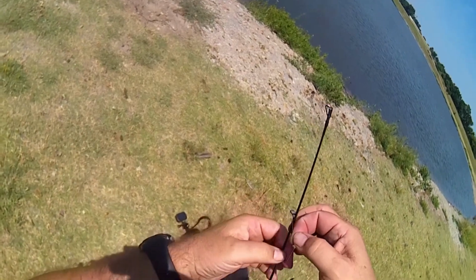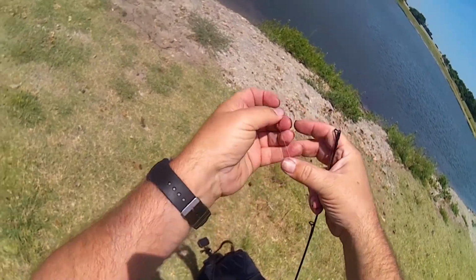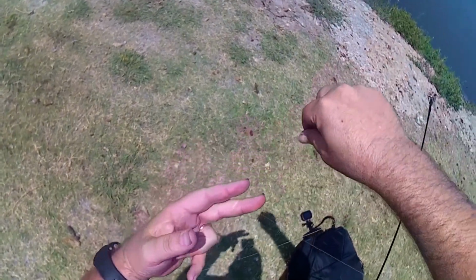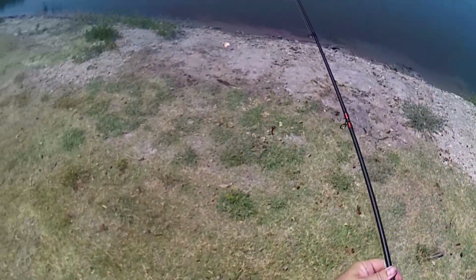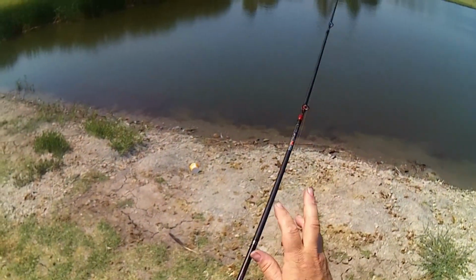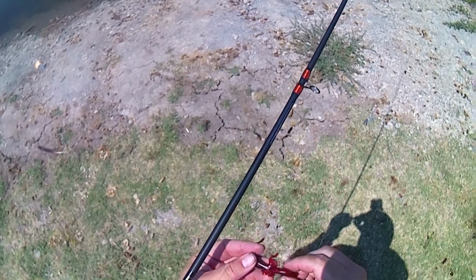Okay, so what do we got? So there are bass in this pond. Let's go catch another.